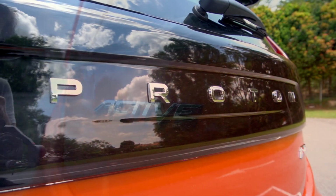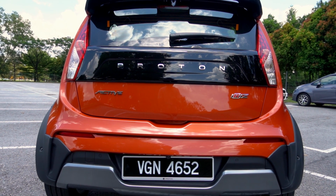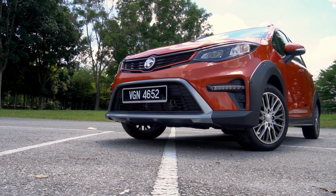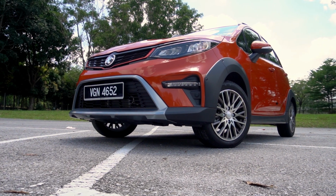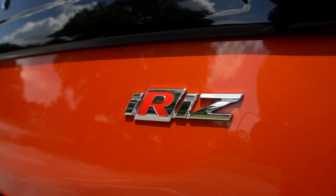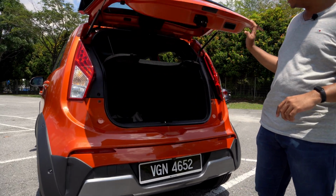You get the PROTON script that goes all the way across, no Thundercats logo, and you also don't get any visible exhaust pipes. Now, it's worth noting that this is a new color for the facelifted Iriz, which I'm not sure what they call it sort of corporately, but we're going to call this MalaysianMotoring orange because it's nice. Now at the back, of course, you also get the new Iriz badge with the R emphasized for reasons I don't quite understand, but most importantly, because this is a hatch, you get a decently sized boot.